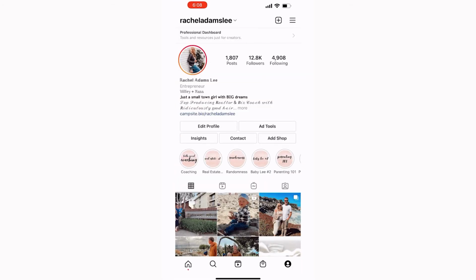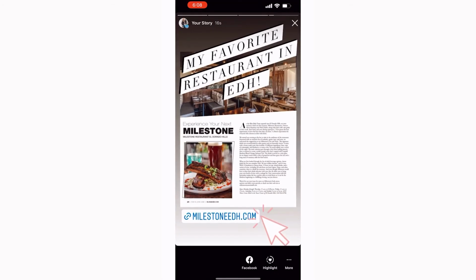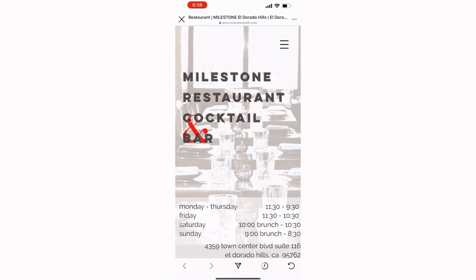Next, I'm gonna go back into my stories just to check that it worked. I'm gonna click on my new link sticker, and look what happens: visit link. They can click on it and it's perfect. Now they get to see whatever you're going to share.